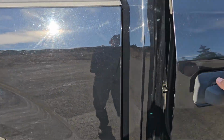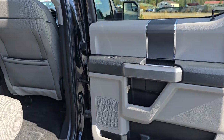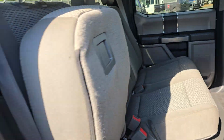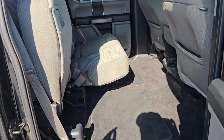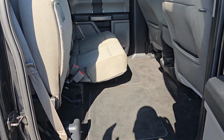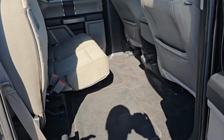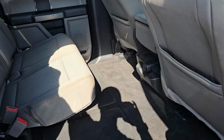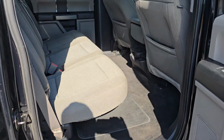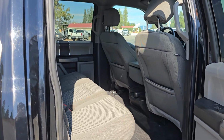Come around to the passenger side. Pretty much the same as the driver's side. Again, nice clean door panel. Seats are in really good shape. This seat folds up individually of those two, so if you need 2 people in the back and you still got to carry some stuff, you can put 1 seat up. If you're only carrying 1 person, you can put the other 2 seats up. If you're not carrying anybody at all, just keep them up and keep all your stuff stored back here. Very convenient. I really love the way these trucks are set up, especially in the Super Crew. It's just an overall great setup.